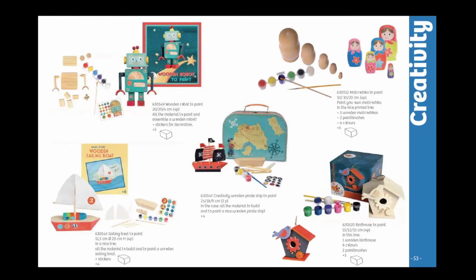So there's also a whole set of creativity products that we have, which involve children being able to make things, paint things, put them together. As you see on this page, you can make your own wooden robot and paint him. There's a set of stacking dolls, a pirate ship, and a birdhouse. There are other things in the collection where we have animals which are jointed that can be painted, or if you prefer, you can just leave them beautifully natural wood.